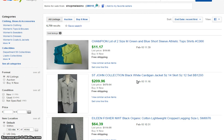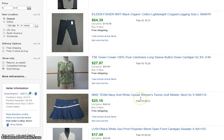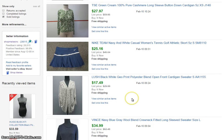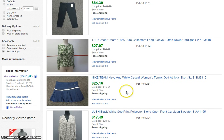And then also on their storefront, I should have had that up. They do say that they do consignment. So that is probably how they're getting a lot of these good name brands. Plus they're in Illinois. That might make a difference.